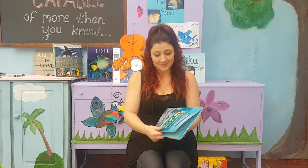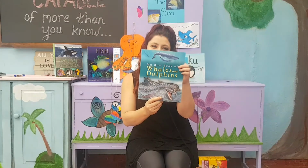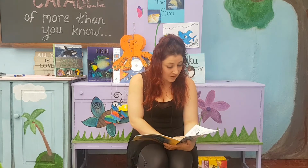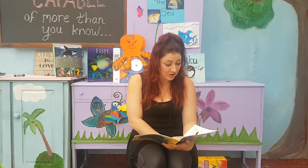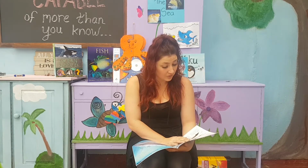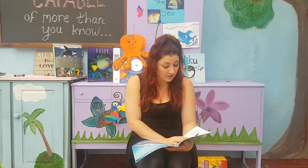Next, remember I told you that blue whales are the largest creatures in the ocean? Let's find out some more about them. Meet the whales. Whales are the largest sea creatures on earth, and the blue whale is the biggest animal ever known. Whales are divided into two groups, and they are called mammals. The oldest whale have lived up to 200 years. Wow, that is a very old whale.